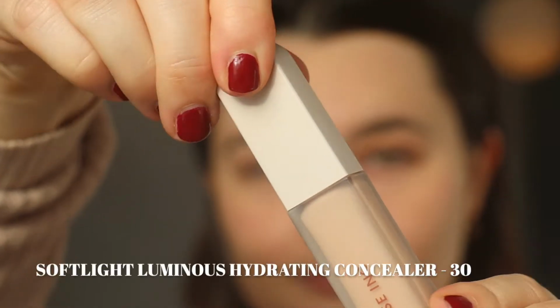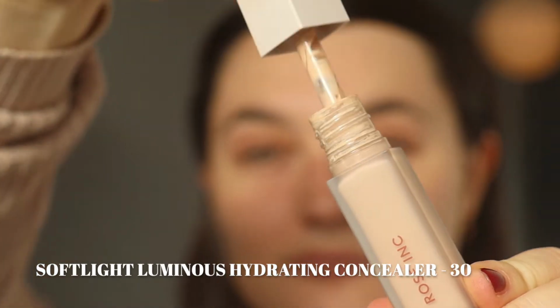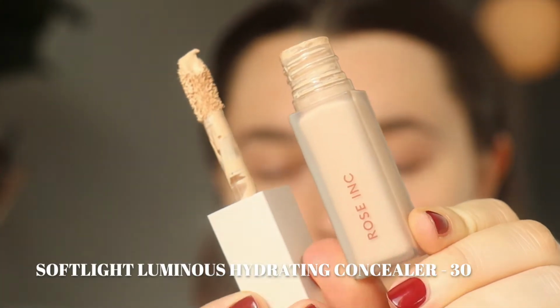So moving on to the concealer, where's my information. This is the Luminous Soft Light Hydrating Concealer. This retails for £23, which I think is quite a fair price. I think most medium to high-end brands are probably priced around a similar, you know, £20 mark. So I don't think that's too outrageous.